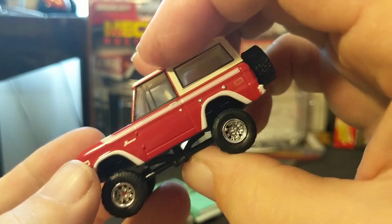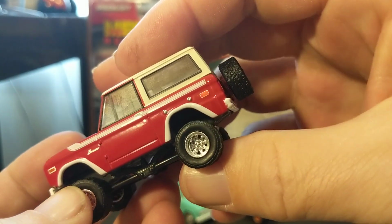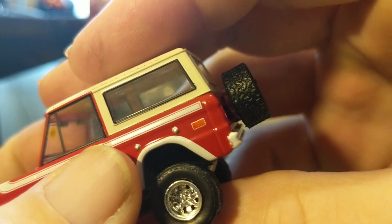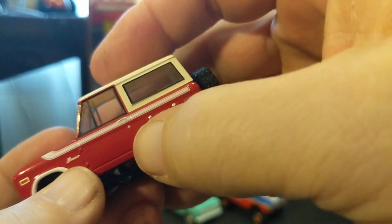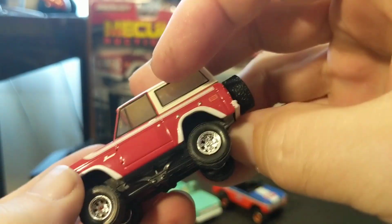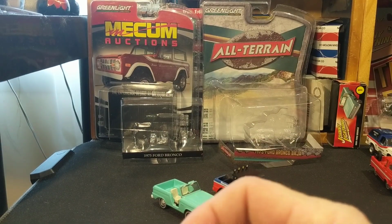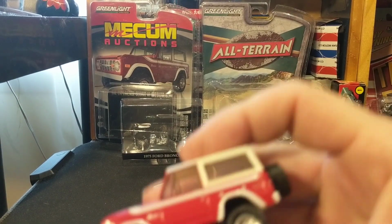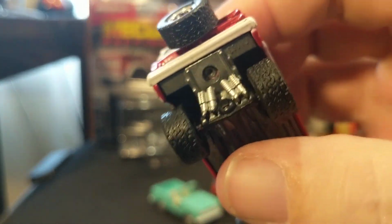Bumpers and everything painted, wheel arches, stripes. That's actually pretty cool. Auxiliary gas tanks. Two gas caps because there's a normal gas tank here and then an extra gas tank in the back. Almost all Ford trucks, vans, pickups, and Broncos, that was an option for a period of time.